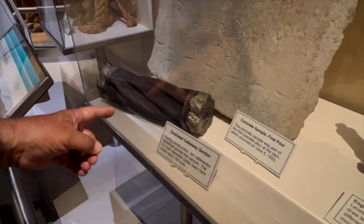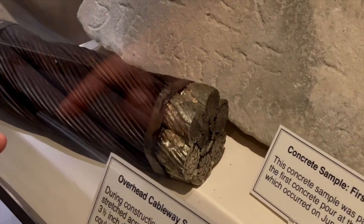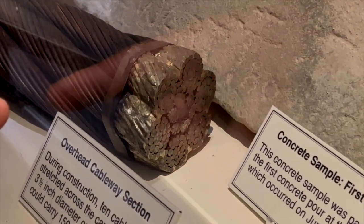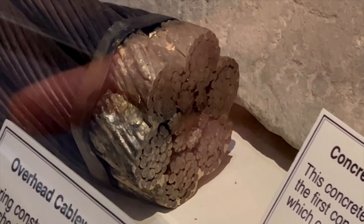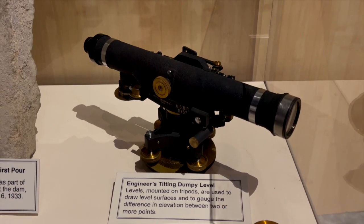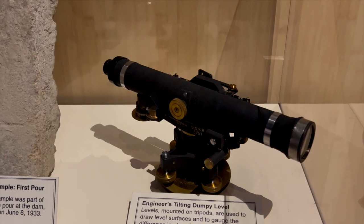This is the overhead cableway section. It's 3.5 inches in diameter, but it's made of 7 smaller rope cables, and the one in the center is made of 7 small ones as well. And then this right here is a level that they use to measure elevation change between 2 or 3 points.